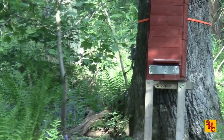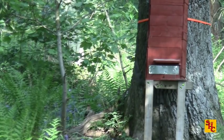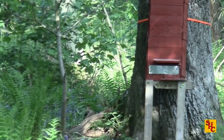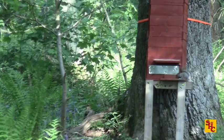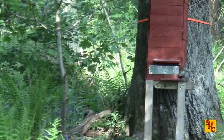That's squirrel 1. This looks like a youngster coming to the left hand side of the tree. Again, it's a lot of vegetation about this time of year. That's the beauty of these feeders.